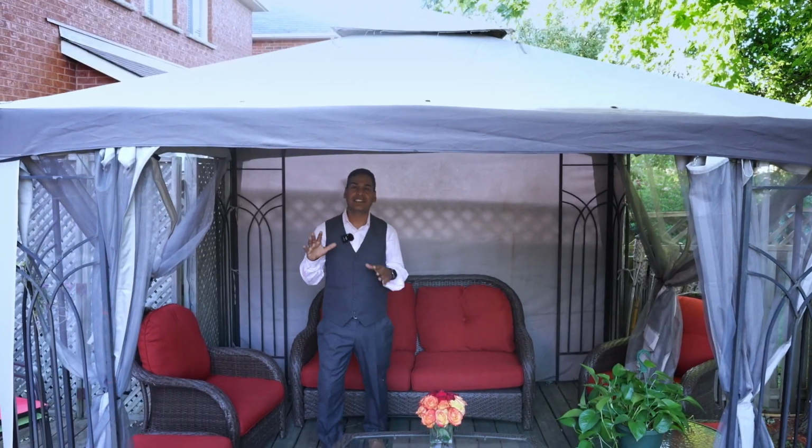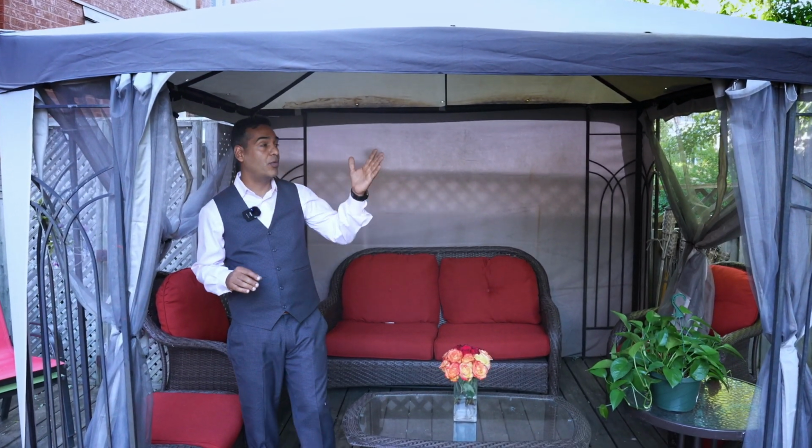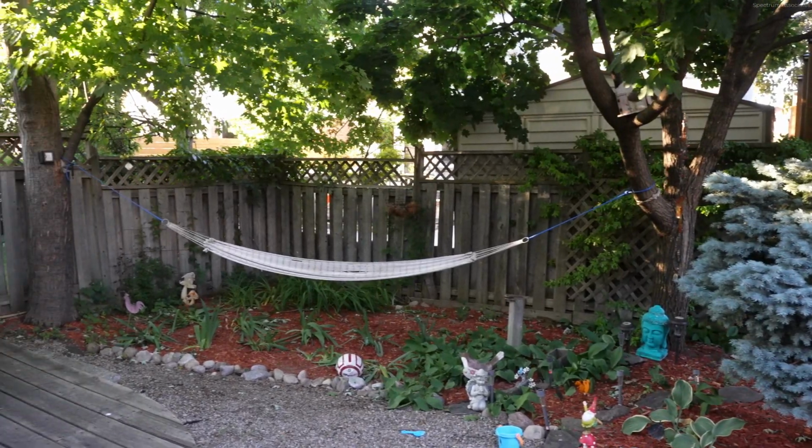A personal zen space, lovely backyard, patio, covered gazebo, hot tub, place for barbecue, hammock. You can't ask for more. This is a perfect spot for those who love to host, and my favorite too.